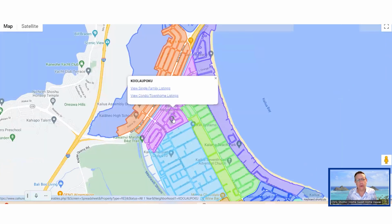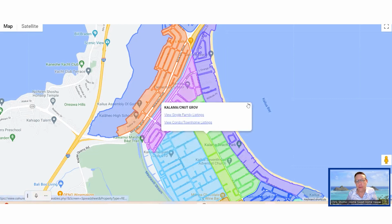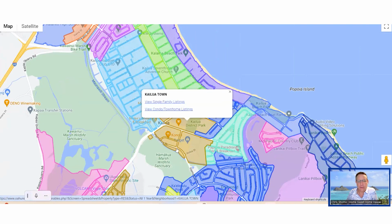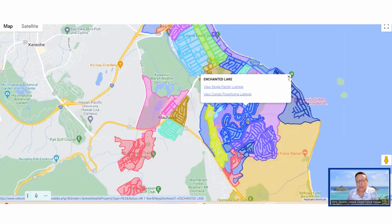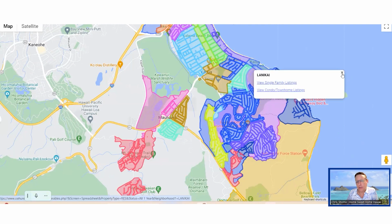In this section we have Kailaupaku, we have Coconut Grove, we have the Kalama Tract, we have Beachside. Here we have Kualai Tract, Kailua Town, Kailua Estates, Enchanted Lake, Bluestone, which is a community of townhomes, and Lanikai Beach.